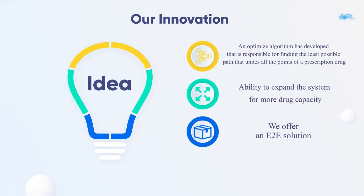We have developed an innovative algorithm that is responsible for the smooth operation of the warehouse. The solution we offer has the potential to expand the capacity of the warehouse at any given time, and the most important thing is that we offer an end-to-end solution.